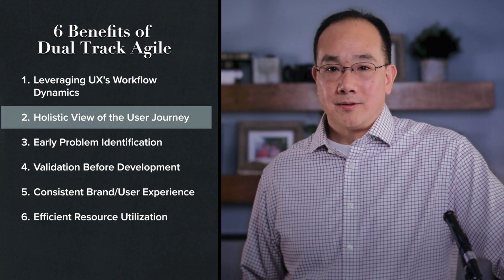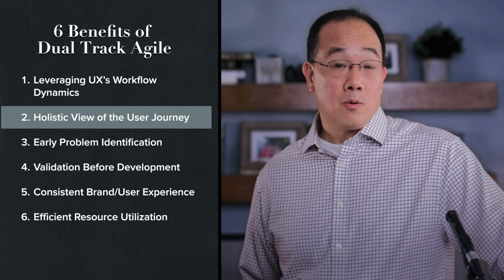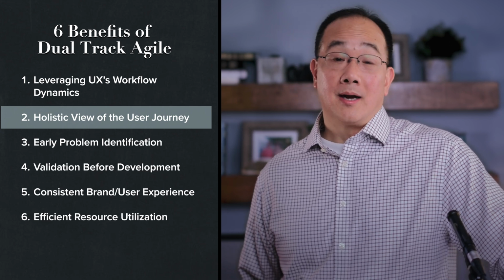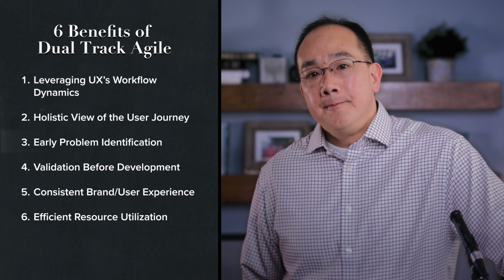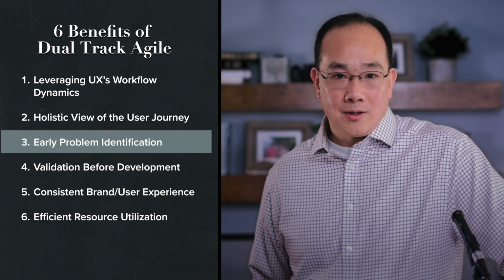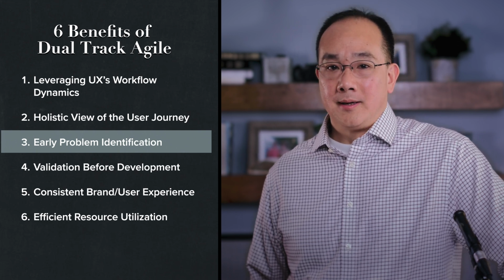So UX professionals consider the entire user journey, and it ensures that product flows and page components all work together seamlessly for the user. By having this separate track, you're able to work holistically across features that may span several sprints. So there's also early problem identification. Engaging UX early in the projects helps spot potential issues before they escalate into costly development errors.